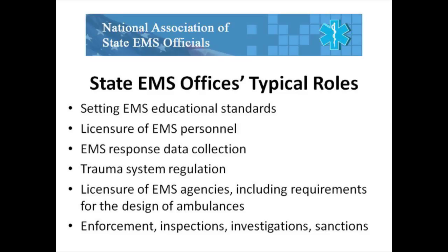Just point to the KKK specification and say, if you want to use a vehicle as an ambulance in this state, it's got to be built to this specification. And state EMS offices are in that regulatory role for a variety of other reasons.